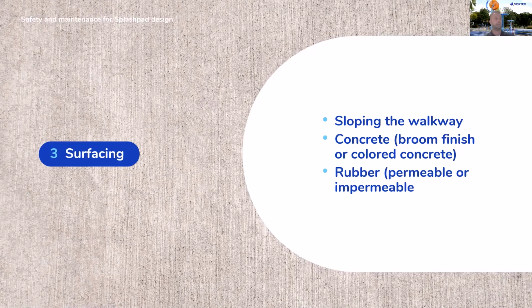Rubber surfacing. This is a hot topic right now in the splash pad world in general. It can work, and not only work, but it can make your splash pad look amazing. But please be careful. We want to make sure that our rubber surfacing is impermeable. If it is porous, water sits in there. It can lead to bacteria and algae. Eventually your rubber surfacing will pop, and now we have more issues than we'd like to deal with. Once it starts to pop, kids start to pick at it. It makes its way into our drain, which gets into our water quality management system.